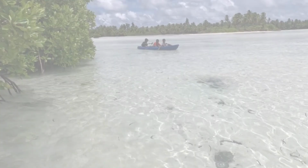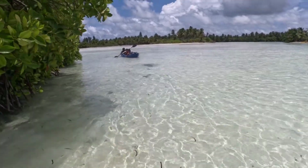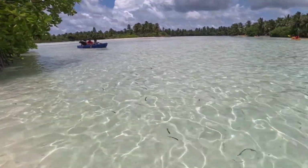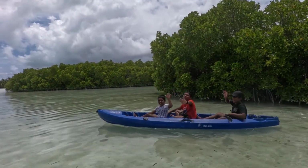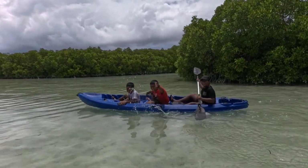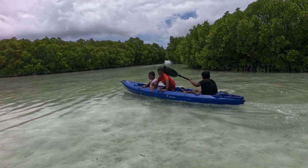For some locals, high tide is a time to harvest resources from the mangrove. The higher water levels make it easier to collect shellfish, crabs and other marine resources that become more accessible. This practice is often an essential part of the local economy and culture, with many families relying on the mangrove's resources for their livelihood. High tide in the mangrove is a time of rich biodiversity and human activity.